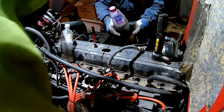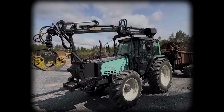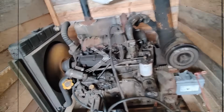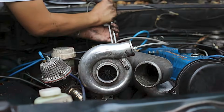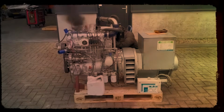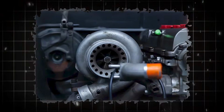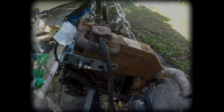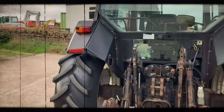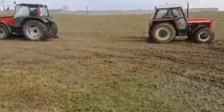Operators often noted the engine's balance between efficiency and usable grunt, particularly under partial load. Rated at 75 horsepower, the 420DS delivered steady performance without relying on turbocharging. That natural aspiration became an asset in the long run. Without a turbo system to maintain or replace, the engine's service life remained straightforward and its power curve predictable. For PTO-driven applications like mowing or baling, the smooth delivery was a clear advantage.